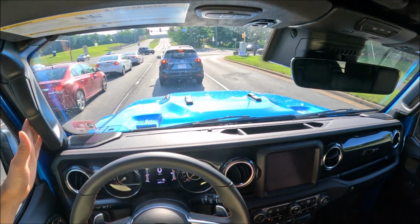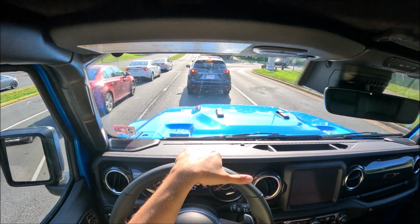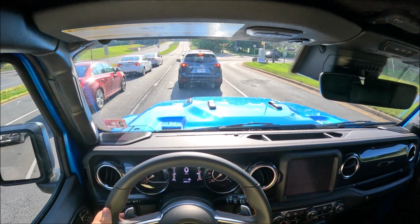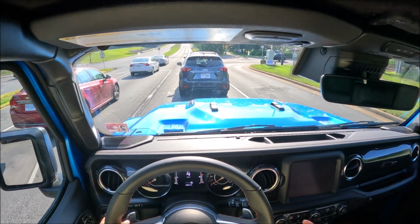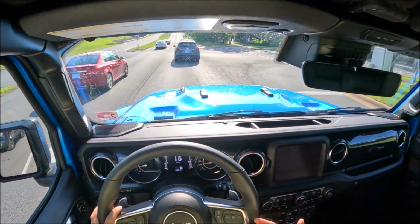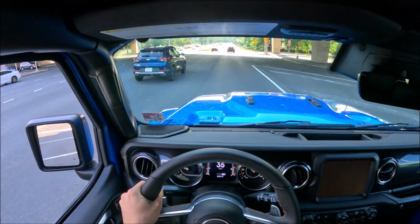It also has hill descent control with increments of, I believe, 0.6 miles per hour, and you just adjust the speed with the paddle shifters, which is a very neat feature for crawling down a steep hill, for example. So all of that to say that this thing is definitely purposely built for off-roading and not on-road handling.